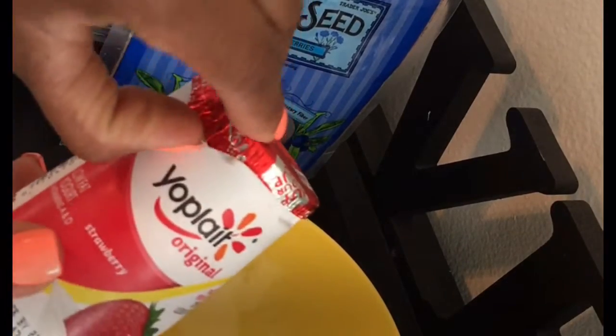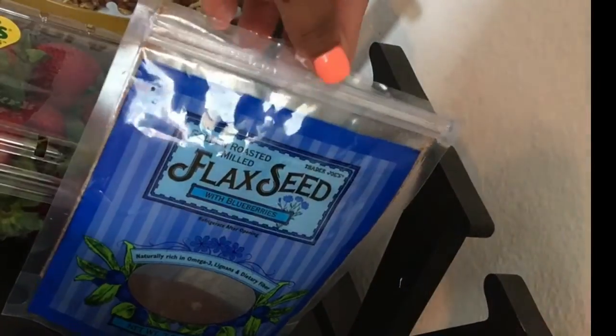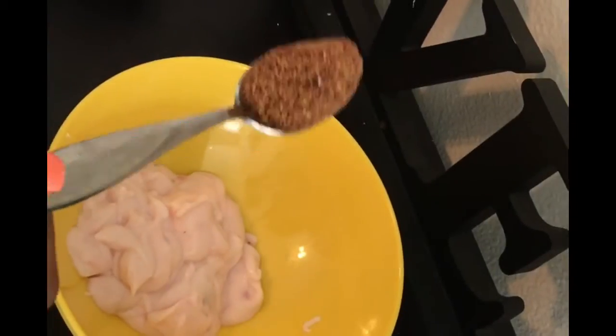So I start with one container of strawberry Yoplait yogurt and I go ahead and pour that in. Then I take 1 teaspoon of flax seeds with blueberries, which I got from Trader Joe's, and I just put those in.